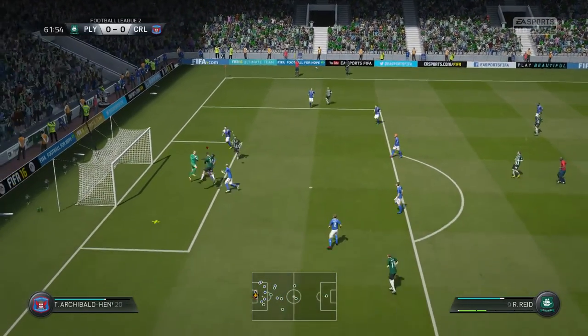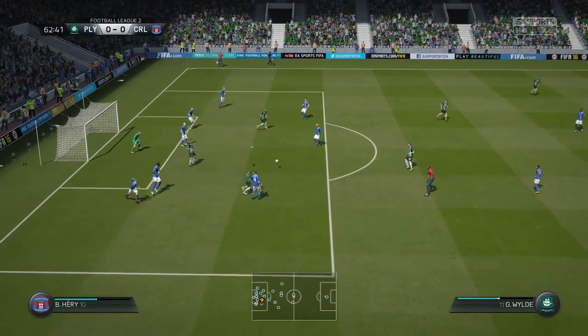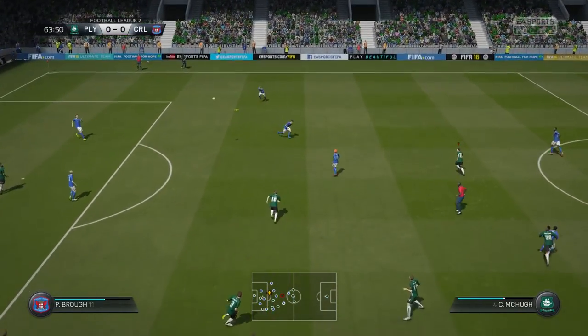Oh, in goes the cross. Chooses to punch here, the goalkeeper. Good technique. Well, if this ends up being a win for this goalkeeper's team, he'll be the hero because he's been most responsible with the saves he's made.